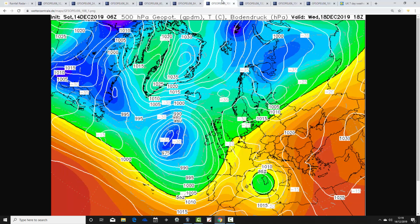Now, by Wednesday, we're under a little bump of high pressure ahead of this next area of low pressure in the Atlantic. Wednesday is probably the driest day of the week. Should have a mostly dry day, plenty of sunny spells, just one or two wintry showers left across northern parts of Scotland. Expect a widespread frost, though, early and late, and by the end of Wednesday afternoon, turning wet and windy in the extreme west as this area of low pressure gets ever closer.